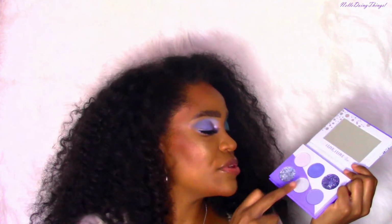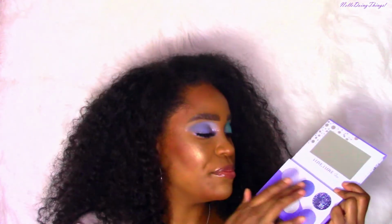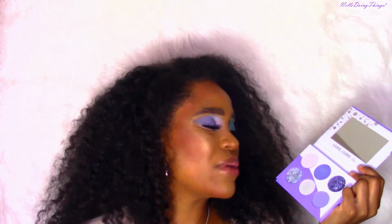The two shimmers in the middle, very cute. I wish this was silky like the first one, but they're really not. Well, this blue one kind of is, but it's okay. It's not as good as the shimmers in the I Live, I Love palette.